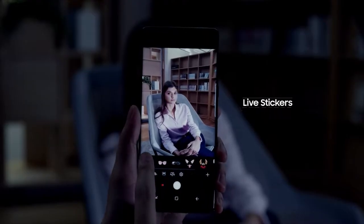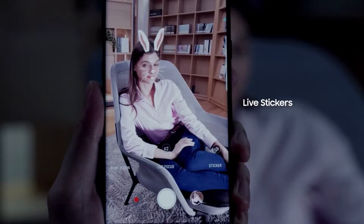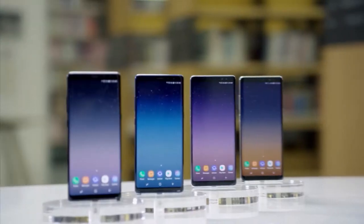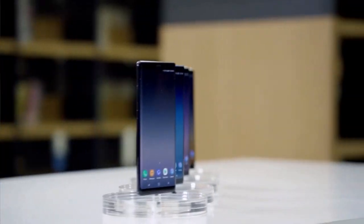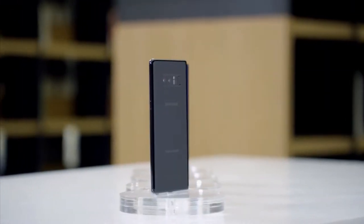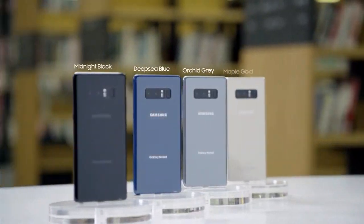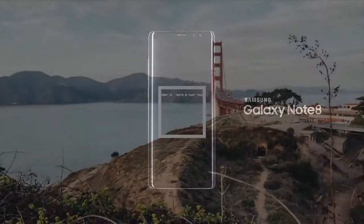The Samsung Galaxy Note 8 also features an exciting range of live stickers, creating a unique lineup of entertaining options. The Samsung Galaxy Note 8 is available in four colors: Midnight Black, Deep Sea Blue, Orchid Gray, and Maple Gold. Samsung Galaxy Note 8.